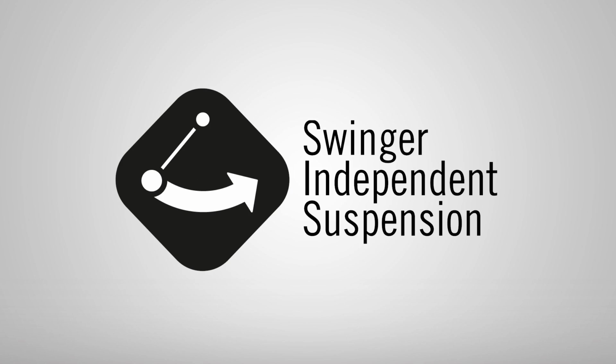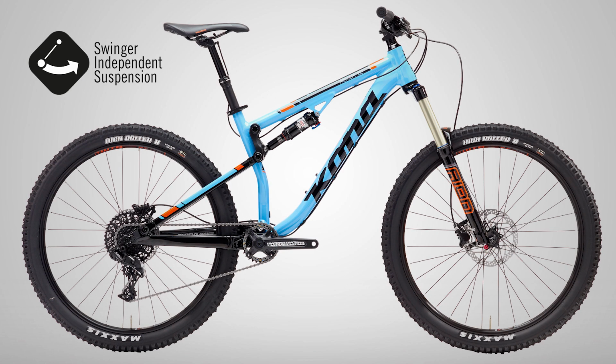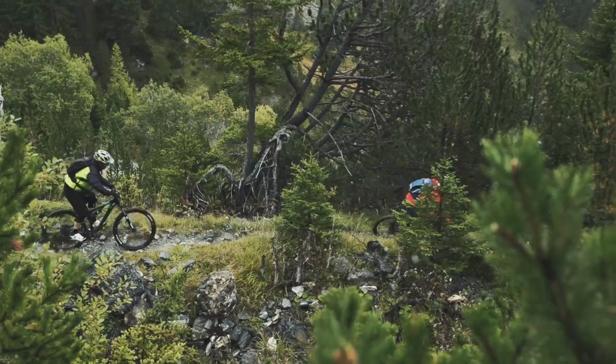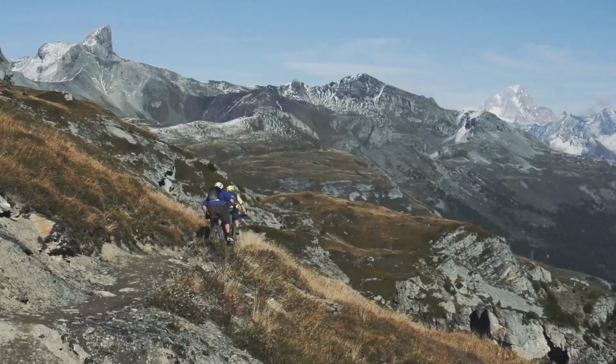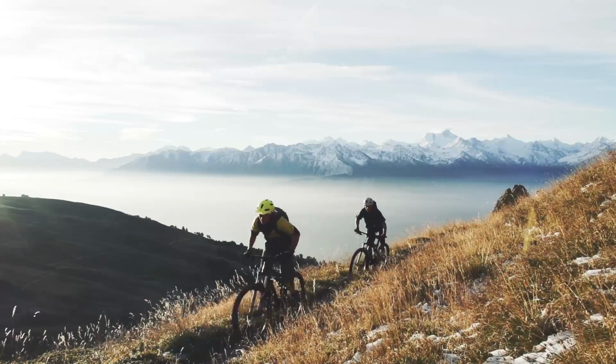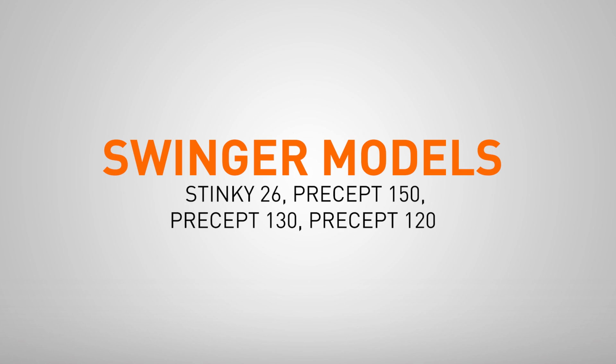Swinger independent suspension. Featured on the Precept line of mountain bikes, Kona's Swinger configuration features a solid and efficient suspension platform that is capable of introducing you to new and exciting all-mountain trails. Durable and efficient, the Swinger platform is built to perform in a variety of trail conditions, but at a more affordable price.